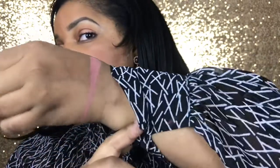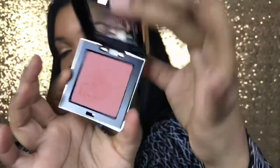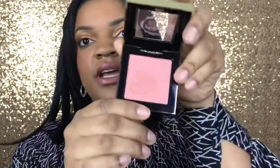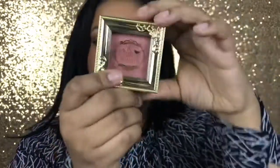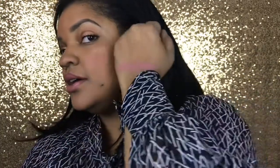Oh, that'll be good for my skin tone. And I love a matte blush, and this is so pretty. I love the container. I love this Pretty Vulgar stuff. They gave us a Pretty Vulgar lipstick a couple months ago, and I really liked it. It was a little dark for me, but yeah, so I just blended it out. That's pretty. It's kind of like the one I have on today. Yeah, that's pretty.